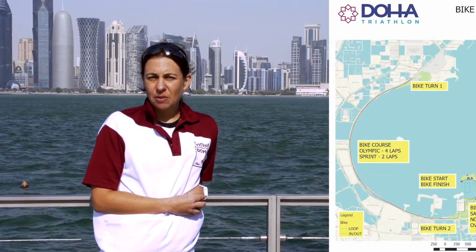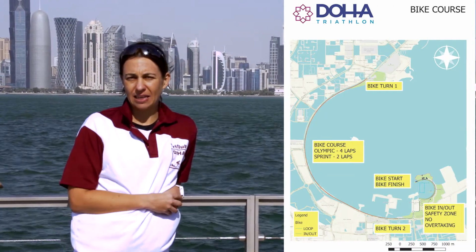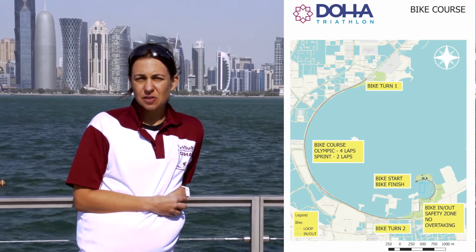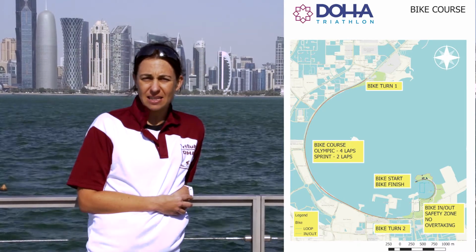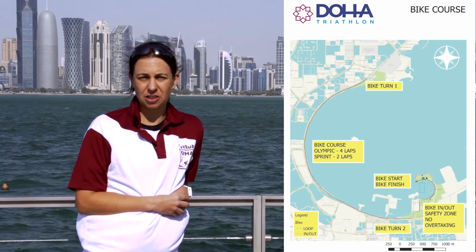Game on. It's 5 Ks to the turnaround, at which point you'll be brought back to the MIA second turnaround point, giving you a 10K loop. For sprint athletes, you will be doing 2 loops, bringing you to 20 Ks. At this point, you will re-enter MIA Park and continue through the slow zone back to transition.